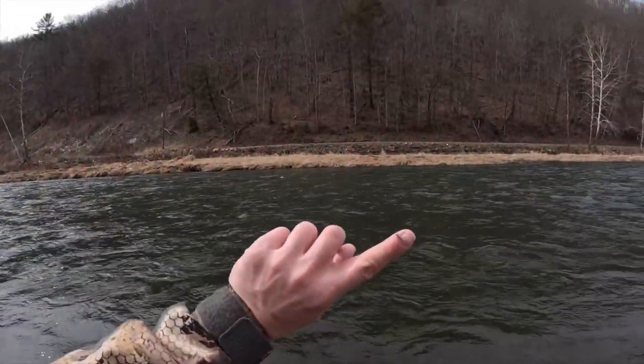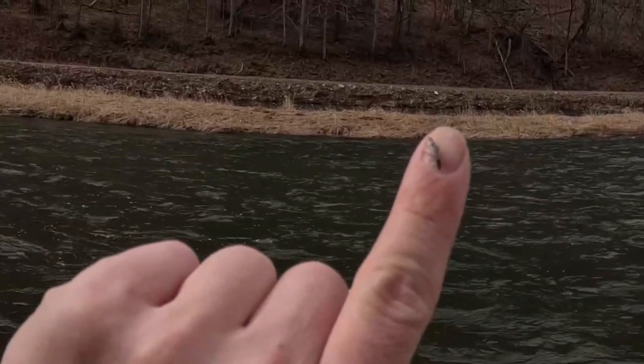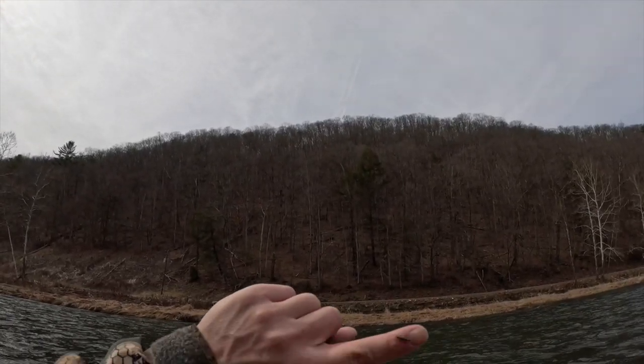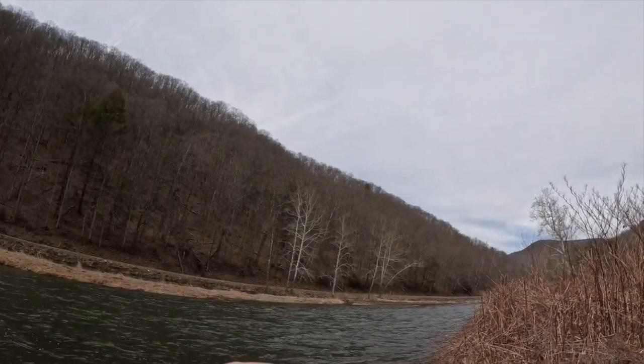Anyways, guys, I believe we got ourselves a little, it's either a caddis, I believe probably just a caddis. Cool little insect. If I'm wrong, correct me in the comments, please, but yeah, cool little entomology site.